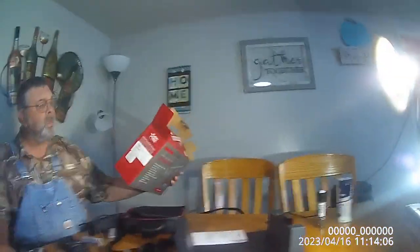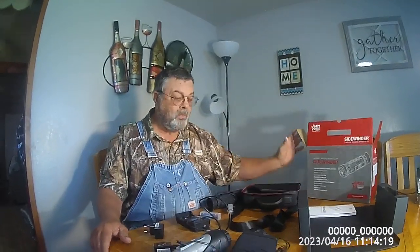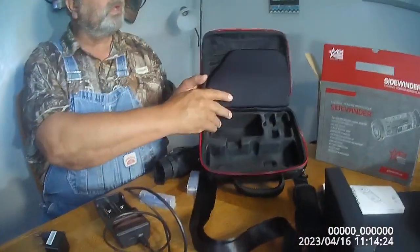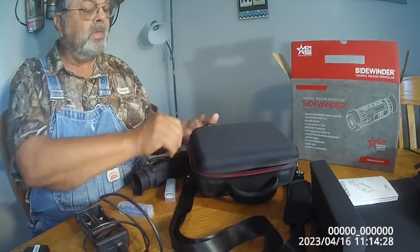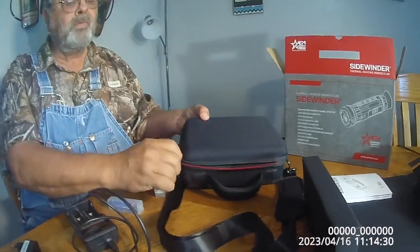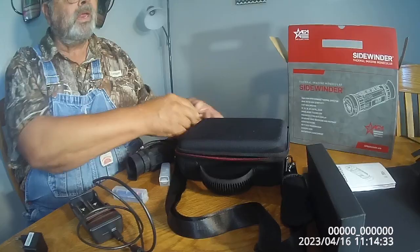Okay, this is what you get in the box. I showed you the box. I showed you the tags on there. I strongly urge you to keep this box. I think it has the serial number and everything on it, so I would keep the box. This thing comes in this little really good zippered carrying case. Like I said in my first video, I showed you actually taking it out.